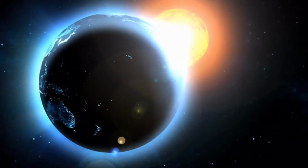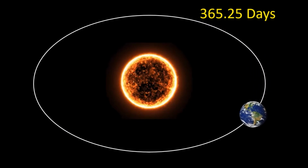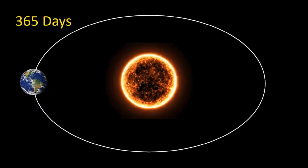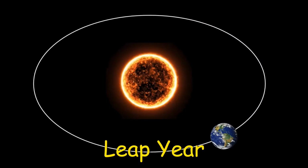As Earth orbits the Sun, it completes one rotation every 23.9 hours. It takes 365.25 days to complete one trip around the Sun. That extra quarter of a day presents a challenge to our calendar system, which counts 1 year as 365 days. To keep our yearly calendars consistent with our orbit around the Sun, every 4 years we add 1 day. That day is called a leap day, and the year it's added to is called a leap year.